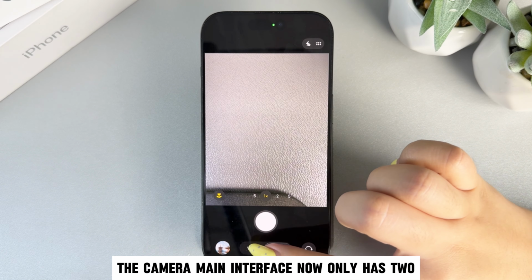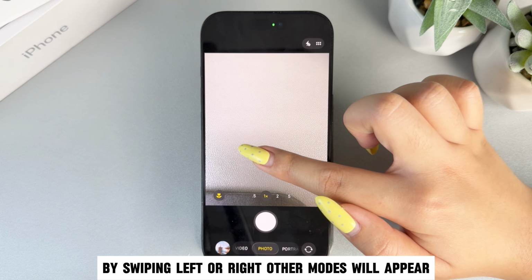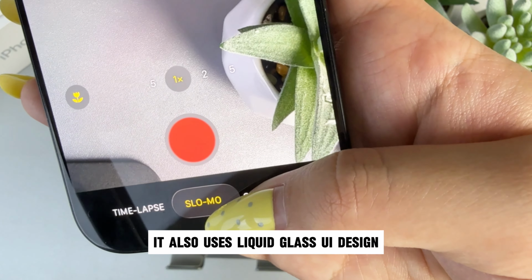The camera main interface now only has two buttons, camera and video. By swiping left or right, other modes will appear. It also uses liquid glass UI design.